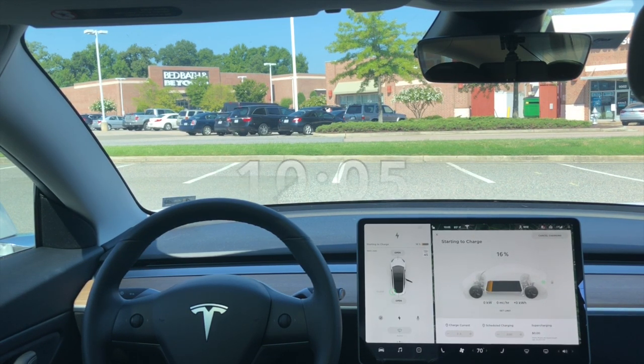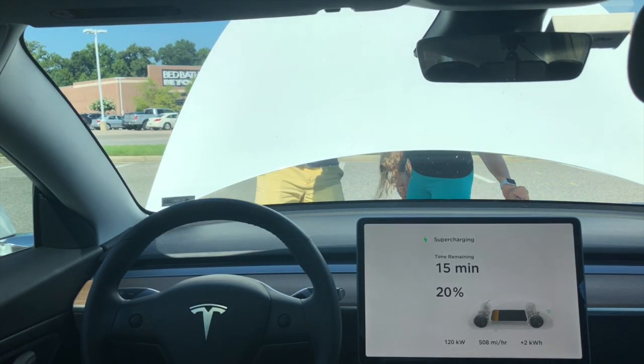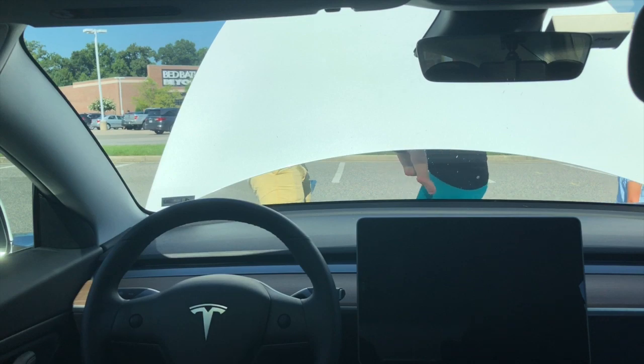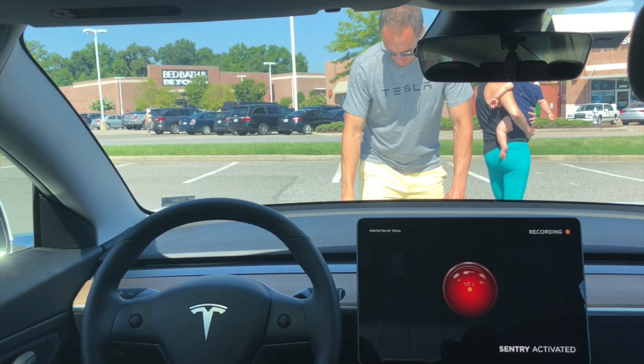So at 10:05, we start to charge, but of course you guys have seen the trend here. The baby does need another change, so what do we do? We utilize the front trunk, which if you haven't done so yet and you have a baby, use the front trunk next time you need a diaper change. It's really gonna make your life a lot easier.